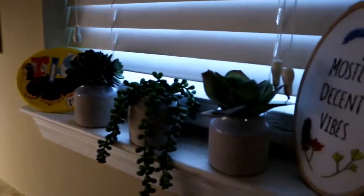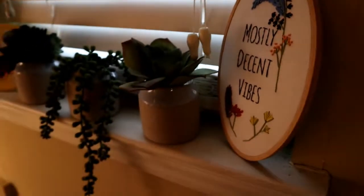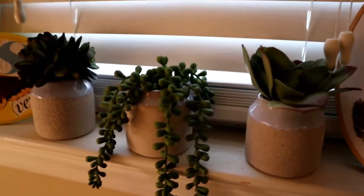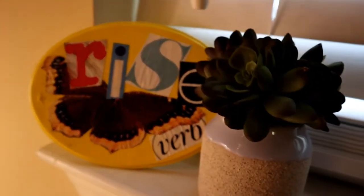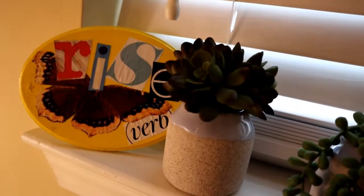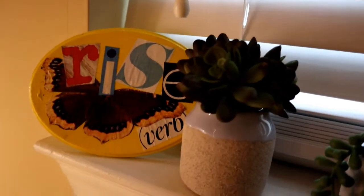And then on my little windowsill, I have a little window that looks out. I'm in an apartment, so I can see my apartment pool out there. But if I just look right here, I have my Mostly Decent Vibes embroidery thing that I got in Asheville. I have my three fake succulents because I can't keep plants alive. And then I have my little rise plaque that I made at work one time with my patients. It's just pieces of magazine cut out and put on a painted little plaque with some Mod Podge over it. This plaque actually was kind of ruined, so I just made it into something.